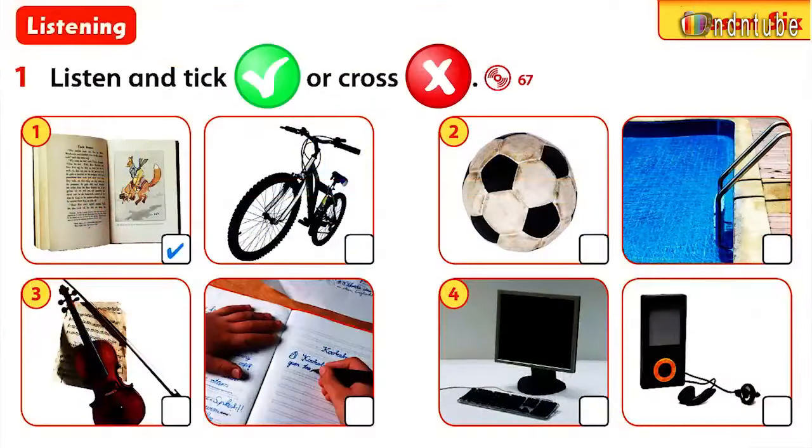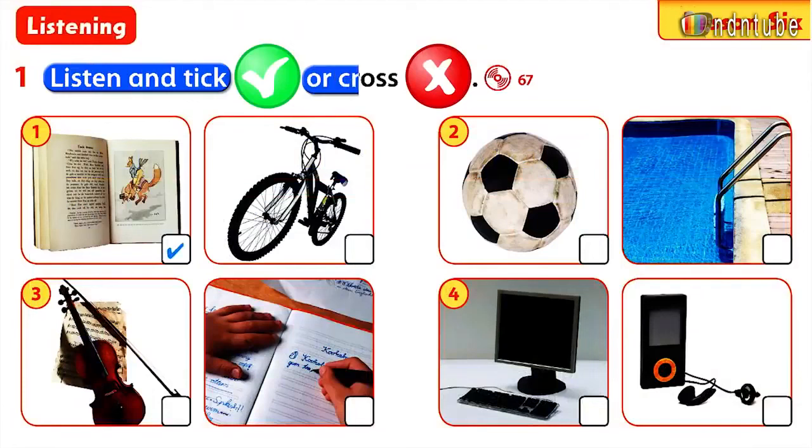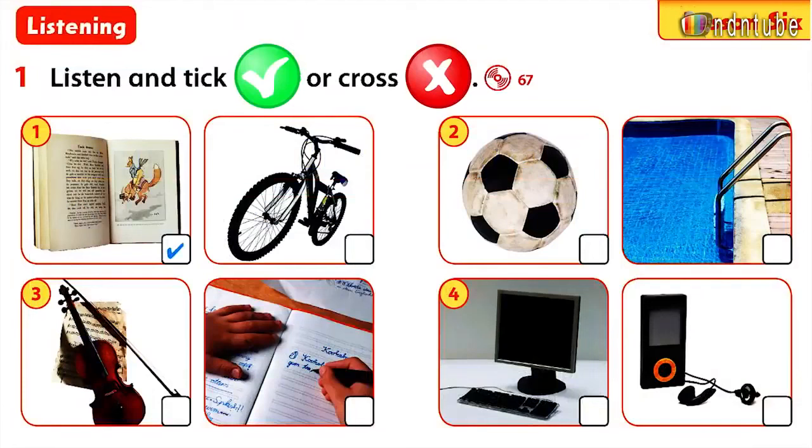Listening 67. Listen and tick or cross. Tell me what you do after school. 1. I like books. After school, I read. I don't ride a bike. I can't ride a bike.